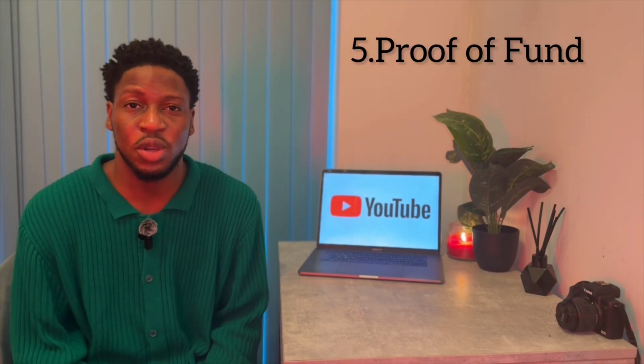The next thing on the requirements list is the proof of fund, your bank statement. Obviously, you need to show your proof of fund. So for Spain, you need to have at least £55 per person for each day. So if you are spending 10 days, that's £550. But I would advise you just keep 1,000 pounds in your account for at least 28 days.